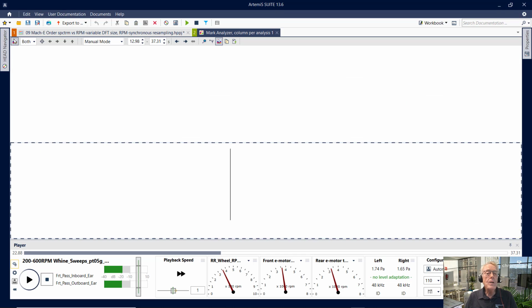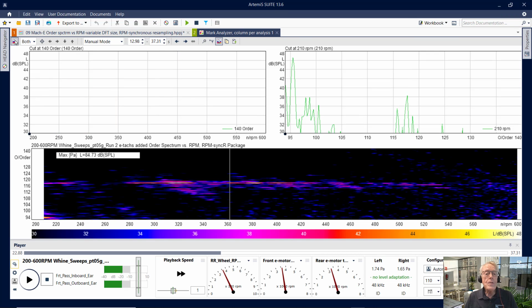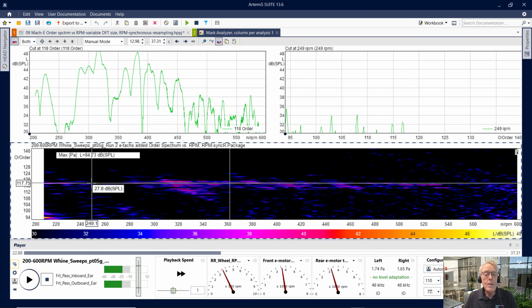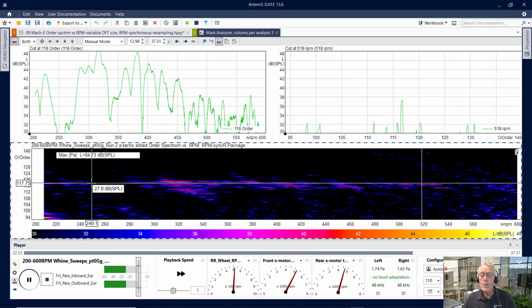Let's get out of the cuts mode. Let's now look at it over here and do the same thing. Put the cursor on 117.75 and play. And look what happens. We have stable order scale positions. Nothing moves except vertically, which is the magnitude of those orders.